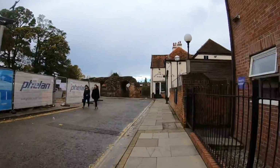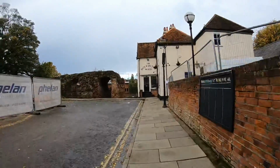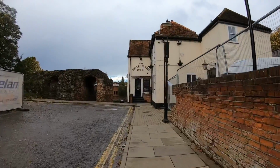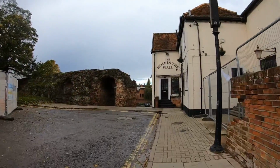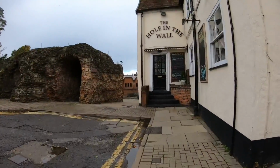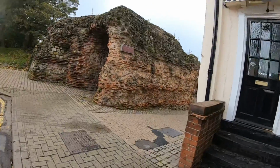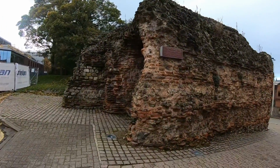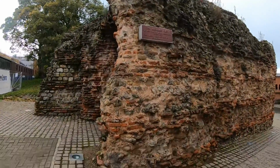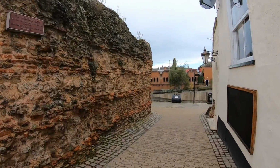And here it is. You can see the Roman wall there. What does this plaque say? It says the Balkerne Gate, the west gate of Roman Colchester, in 200 AD, the largest surviving gateway in Roman Britain.